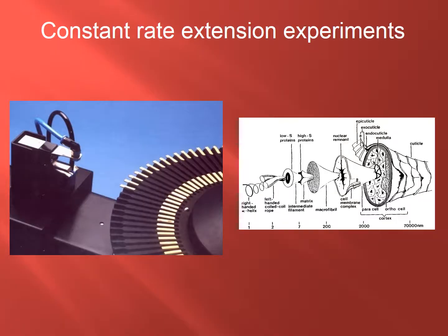A single fiber constant extension rate tensile experiment arguably represents the single most fundamental test we perform in the hair care industry. The remarkable mechanical properties of hair are a consequence of its complex internal structure, and therefore the measurement represents a probe into this otherwise inaccessible inner sanctum.